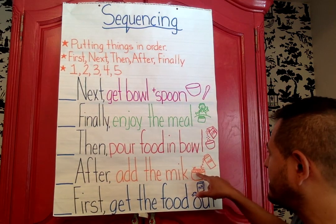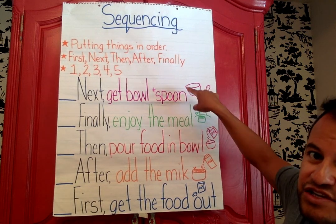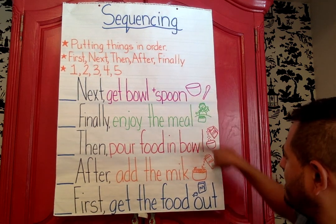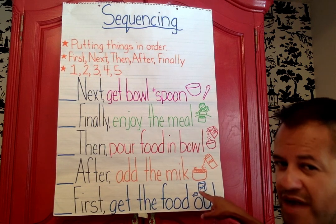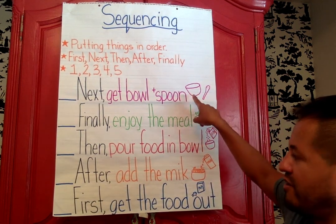All right, pouring the milk in? Well, that's definitely going to come after this one. Here's my number 1 first. Notice how I picked a number 1, but I'm still double checking. Okay? And here's me reaching for the cereal. All right, I'm not sure. So it could be this one. It could also be this one.